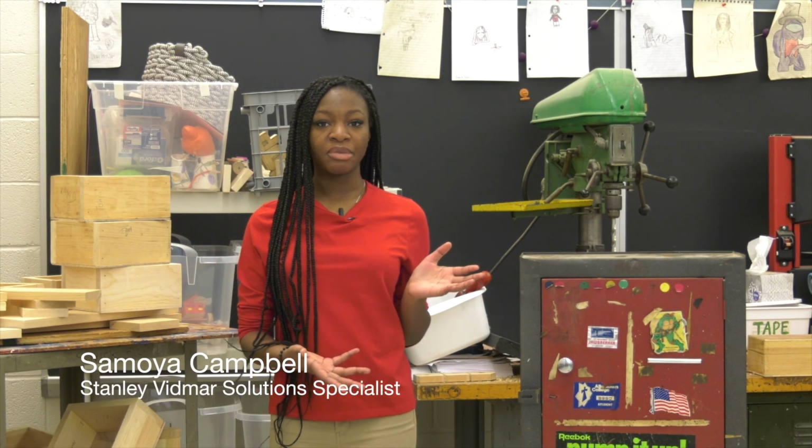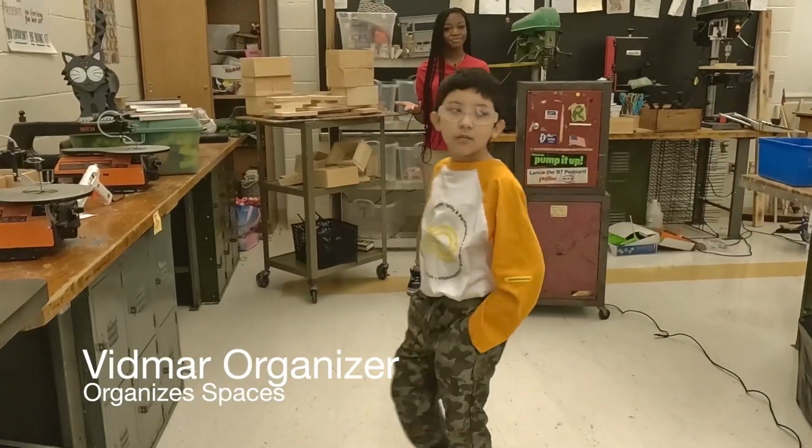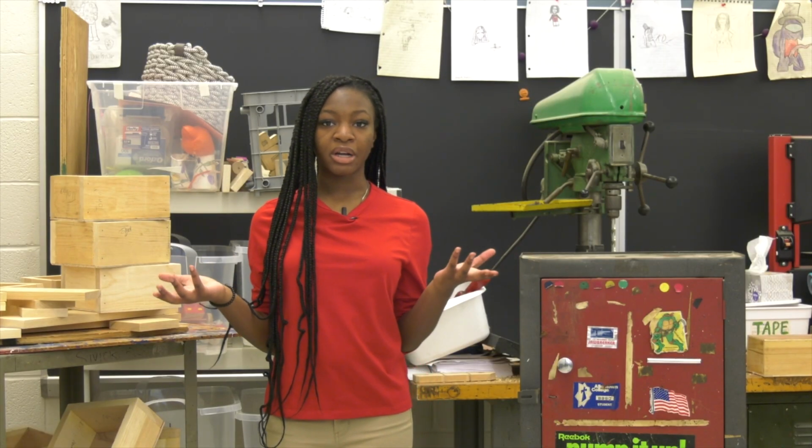Having any work cabinet isn't the same as having a Stanley Vidmar cabinet. It's like needing the organizational skills of a Stanley Vidmar organizer and getting the Broughal rocket orbitizer.